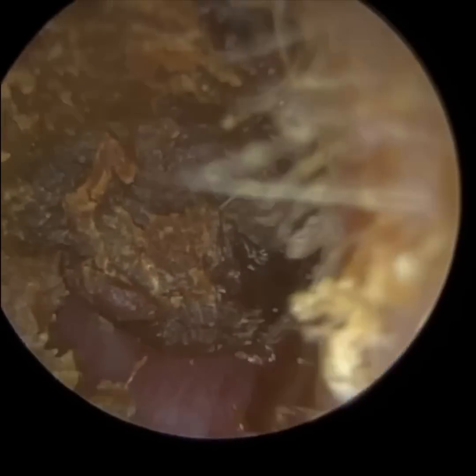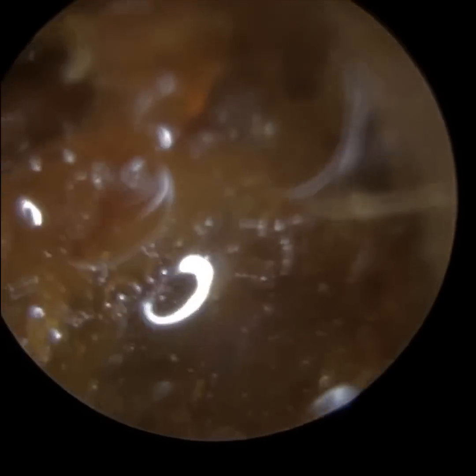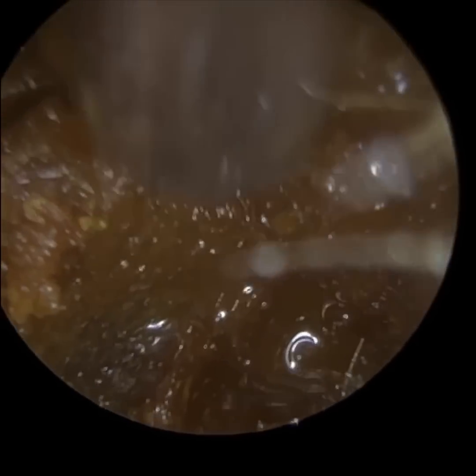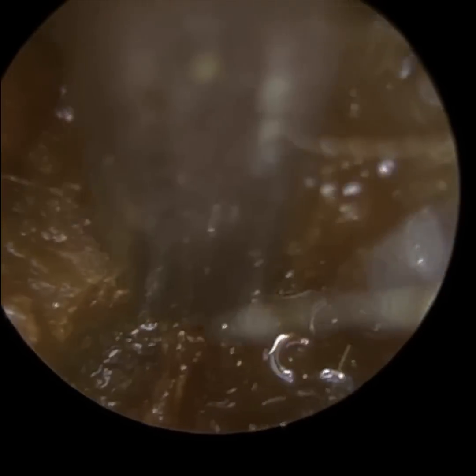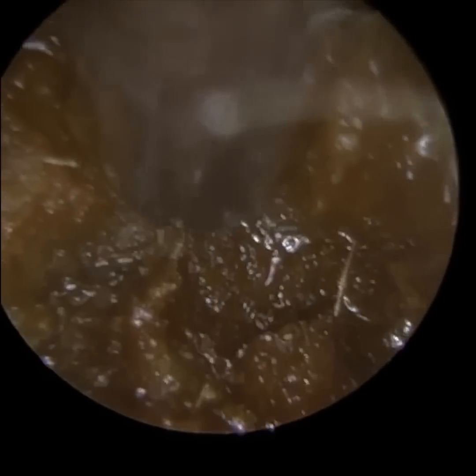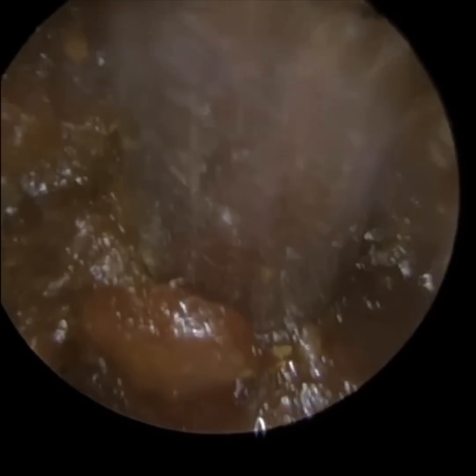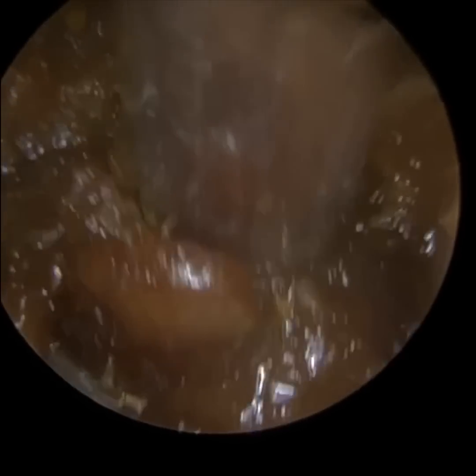Now, unusually, the wax plug is still not coming out, and typically with this patient, once I've removed it from the bottom of the ear canal, the wax plug is removed quite easily. It comes out without any force or any resistance. So I'm thinking to myself, why isn't this the case here? So I've just put some olive oil spray in there, and you can see that blurring that I'm referring to.